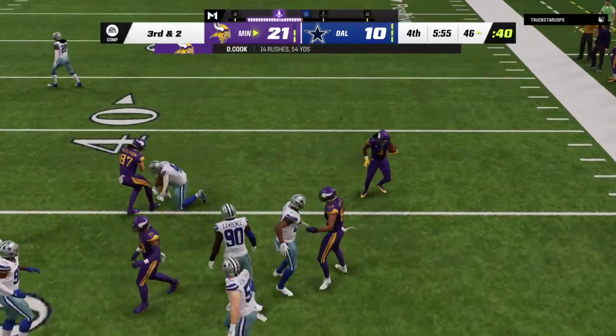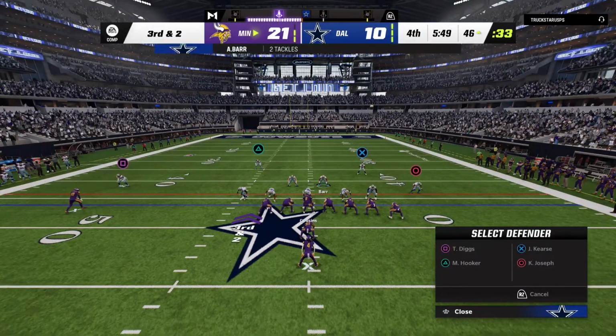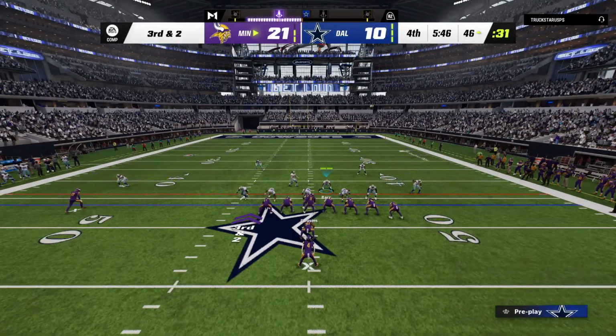This offense is only converted once in 4 tries on 3rd down today. Here it's 3rd and 2.